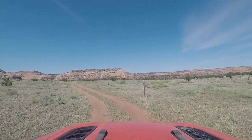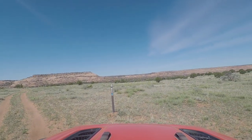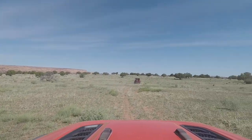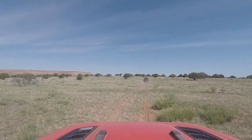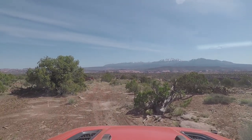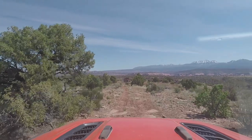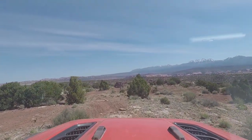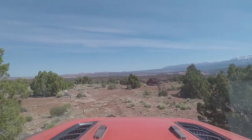This is quite a long spur, but it goes to an overlook that should be amazing. This has not seen vehicle traffic in a while. Ooh, you can tell we're getting close to the cliff edge. We might have to get the drone out.